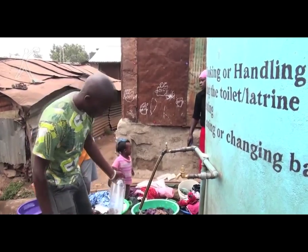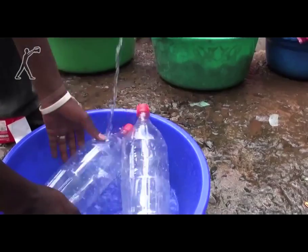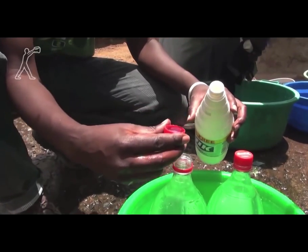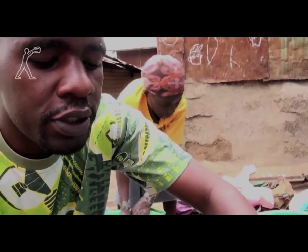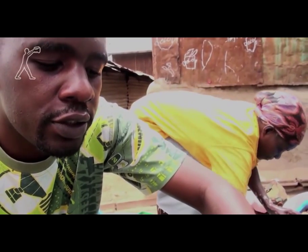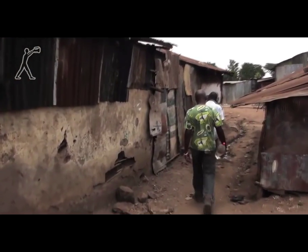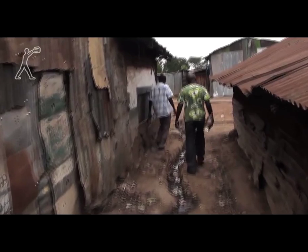Matteo works at the Coach Hope compound to prepare the bottles. After cleaning, they are filled with water and household bleach. It's for preserving the water so that it can last for a long time. Matteo now goes around Korogocho to install them for free.